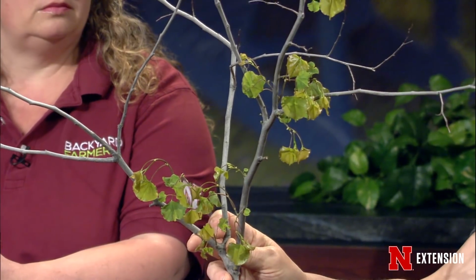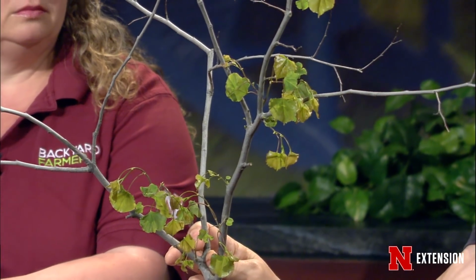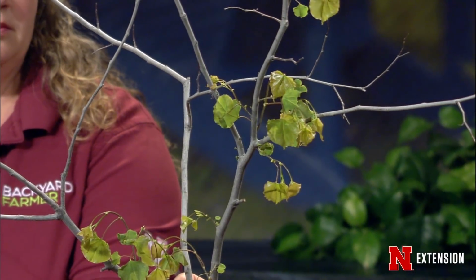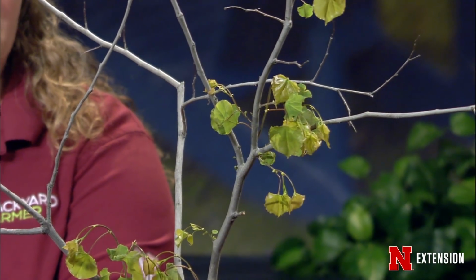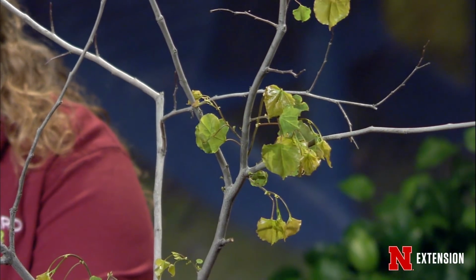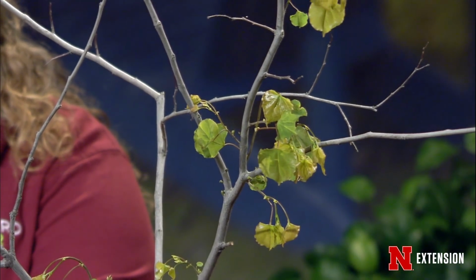It's stressed, and there could have been a lot of things that have gone wrong with this plant. This particular one is relatively newly planted. It's a redbud out in full sun, which is not a good site for redbuds. It may not have received enough water in the fall, and so that could be accounting for some of the dieback as well.